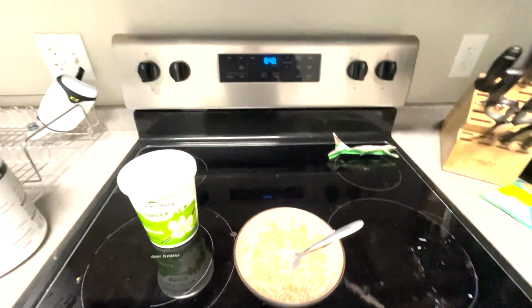Afterwards, just eating some oatmeal with some vanilla muscle milk, you know? And then some Greek yogurt. Got to get in some protein and carbs after a run like that. And then, yeah, go to work, I guess.